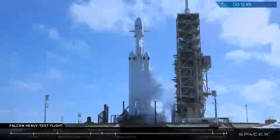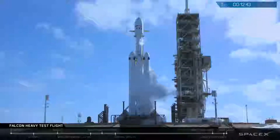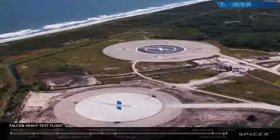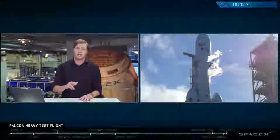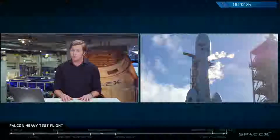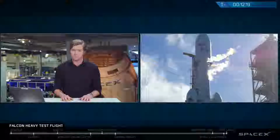They'll be executing a 3-burn maneuver to get them back to landing zones 1 and 2 at Cape Canaveral Air Force Station. You may have heard of landing zone 1. Landing zone 2 is an identical landing pad right next to it for Falcon Heavy landings. The center core will be going too fast to efficiently return it to Cape Canaveral Air Force Station. So we're going to use the autonomous spaceport drone ship to catch it about 300 miles off the Florida coast. It will also be executing 3 burns to get there.